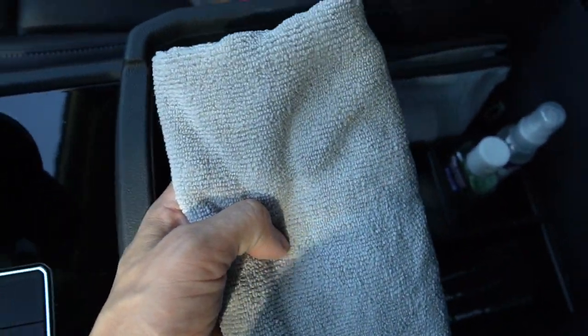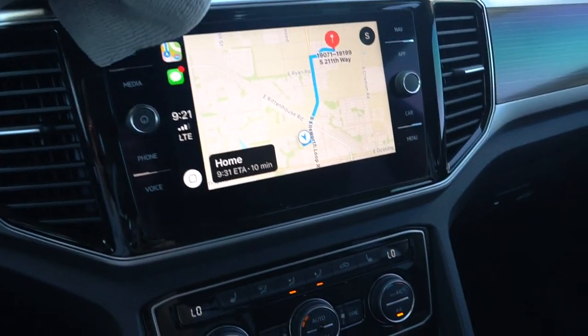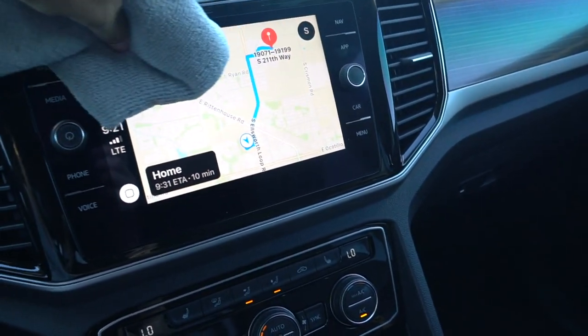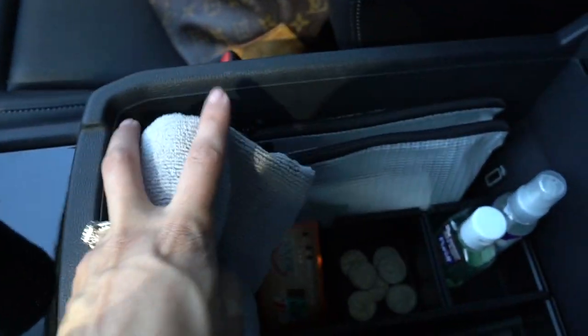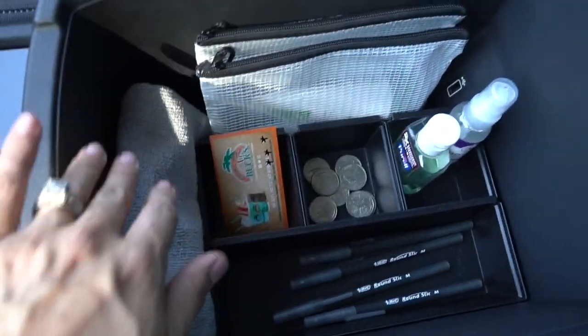Right here I have a microfiber cloth that I use to keep the car clean. Usually our screen gets really dirty with fingerprints because it's a touch screen. So I like to have that accessible so we can keep that clean, because I hate fingerprints on stuff. So we just tuck that in there.